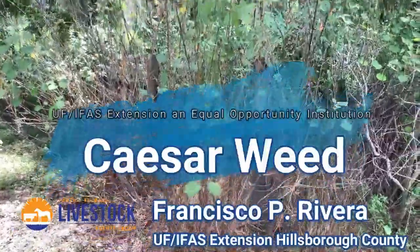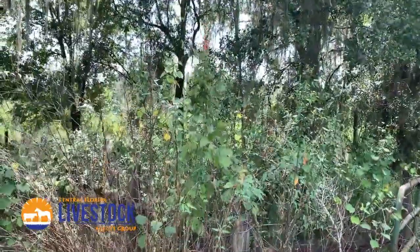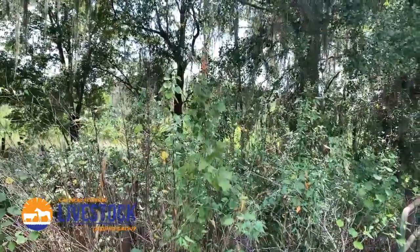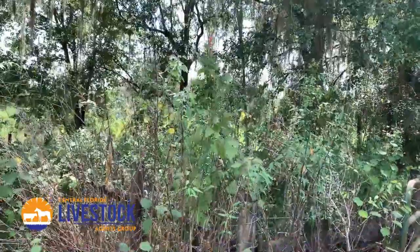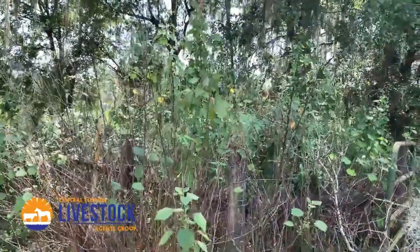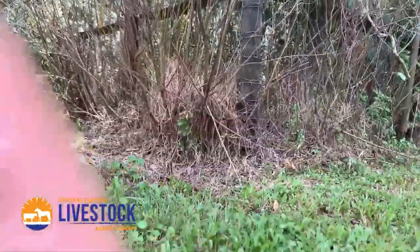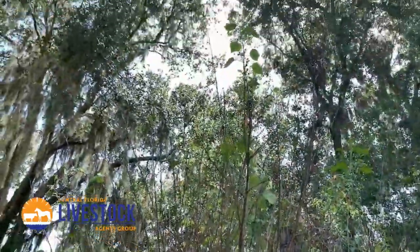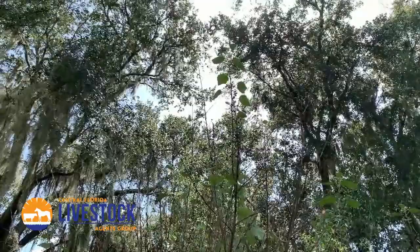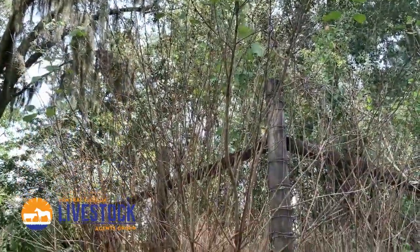Caesar weed is in the Malvaceae family, so the flowers look similar to hibiscus, abutilon, and alcea. Urena lobata is on the Florida noxious weed list. It is considered an invasive plant by the UF/IFAS Center for Aquatic and Invasive Plants, and is a Category 1 plant species by the Florida Pest Plant Council as of 2019. Caesar weed's life cycle is annual in many areas of Florida, but may be perennial in South Florida.